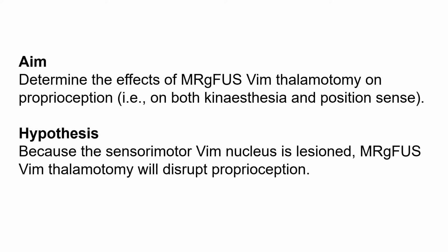In order to improve the safety of focused ultrasound VIM thalamotomy and to avoid adverse events, we must first know the surgery's side effects. It's important to note that, although proprioceptive changes have not been quantitatively assessed, we know that gait disturbances, dysmetria, and disequilibrium are common side effects of VIM lesioning.